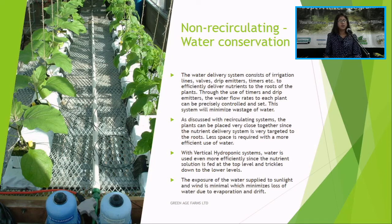Okay, so again, non-recirculating systems. Over here we have eggplants being grown in grow bags. We have a header that comes from the reservoir and the pump, which delivers the nutrient solution to each grow bag via the tiny drip line seen here. So the water delivery system consists of irrigation lines, valves, drip emitters, timers, etc. to efficiently deliver nutrients to the roots of the plants. Through the use of timers and drip emitters, the water flow rates to each plant can be precisely controlled and set. This system will therefore minimize wastage of water.